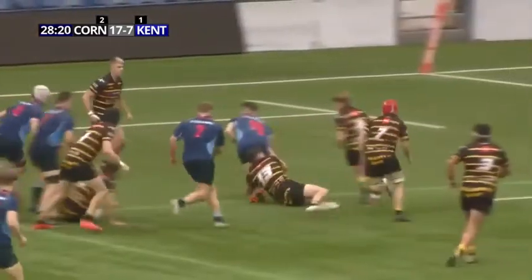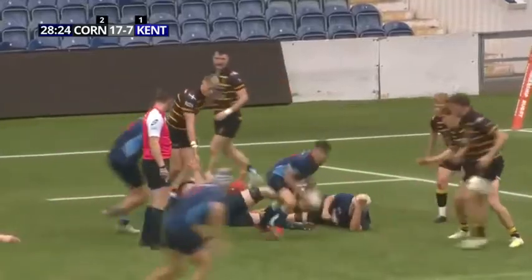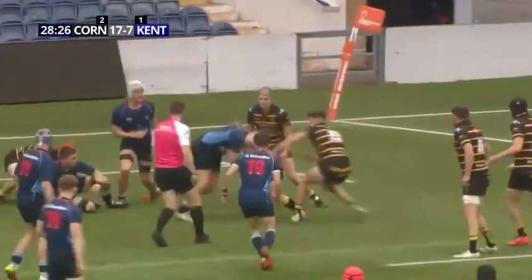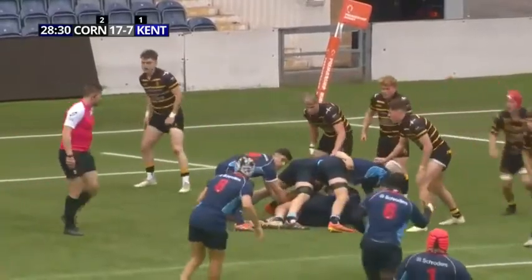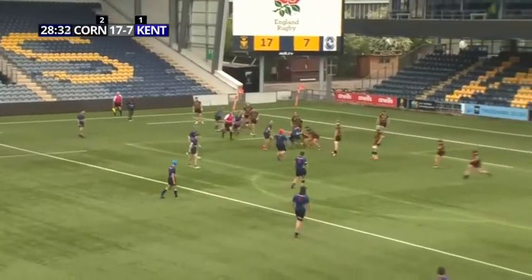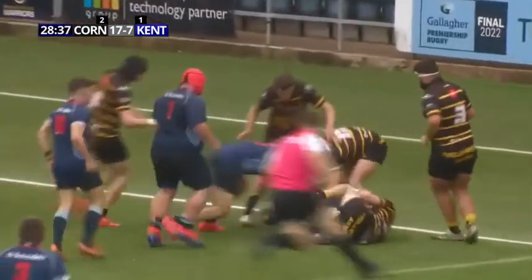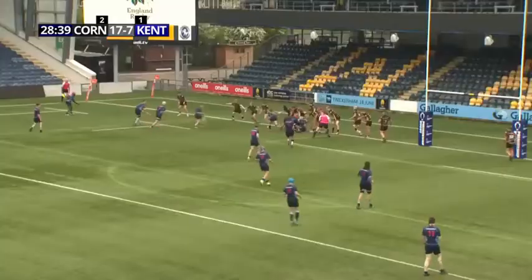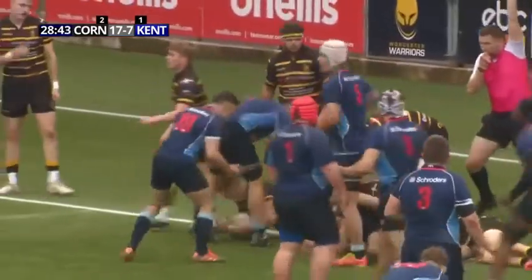They need to use this momentum through the middle. Halliday. Kent trying to keep the tempo up, trying to keep the pressure on. Where can they find this extra edge? It's Fanka. Can he go over? Oh, it's so close. Charging once more, and that is a try.